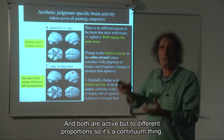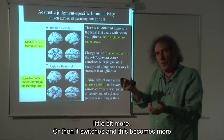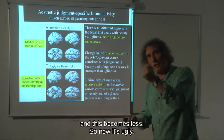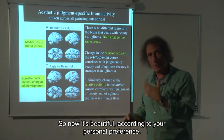So it's a continuum: this is more and this is a little bit less, or then it switches and this becomes more and this becomes less, so now it's ugly. Now it's beautiful, according to your personal preference.